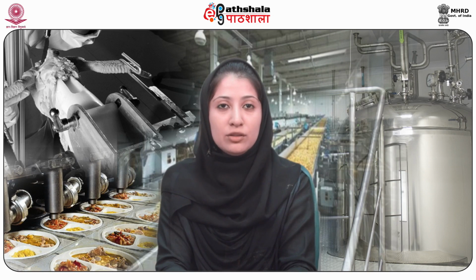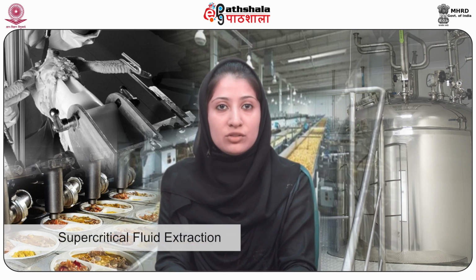Now, coming to the methods of oleoresin preparation. Steam distillation and solvent extraction with continuous single or multi-stage batch operations as required for optimal processing. The extraction process used here is the supercritical fluid extraction method, which makes use of carbon dioxide as solvent.